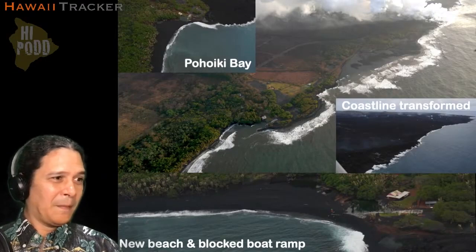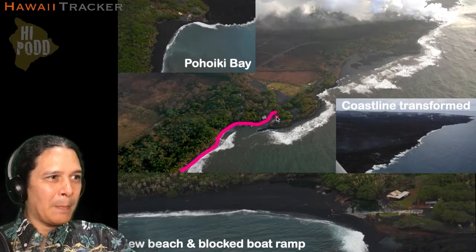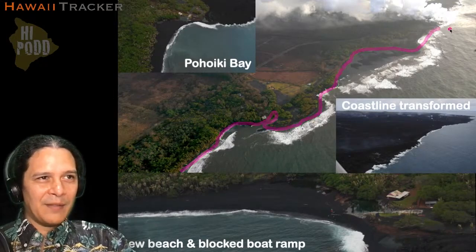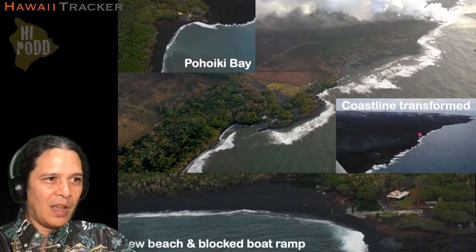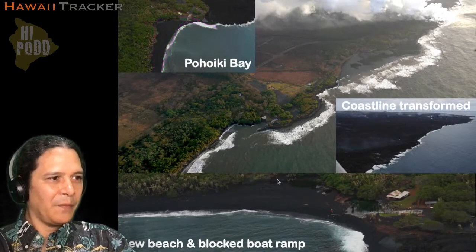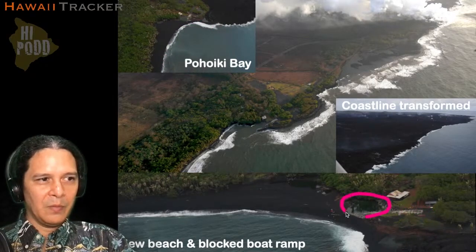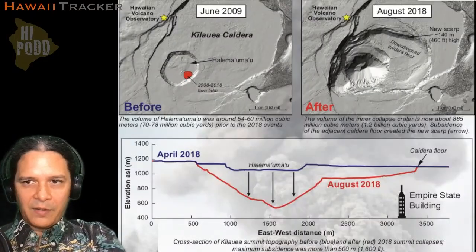Here is Pohoiki, the central image right in here. You can see that original bay before any of this eruption. Its coastline goes all the way back, and lava's going in the ocean up here in this image. Afterwards, everything has just been totally filled. The bay itself still exists as a bay, but you can see all the sand that's piled up in there. We've discussed this in the past as well. Here's a different view of the sand blocking the boat ramp. Thermal ponds now behind the beach. So leave it at that.